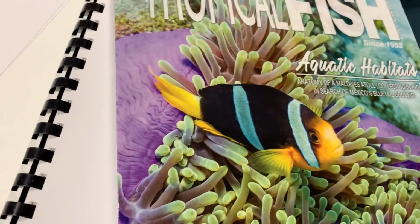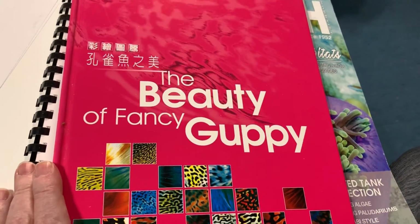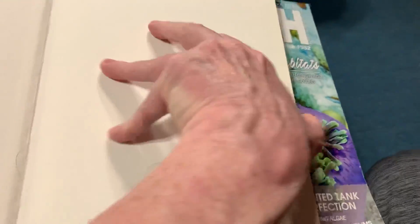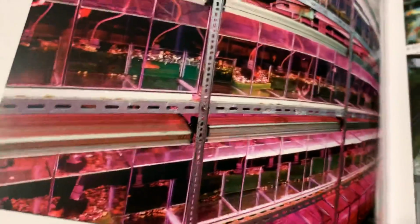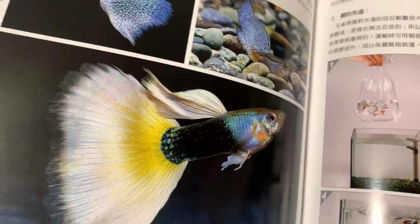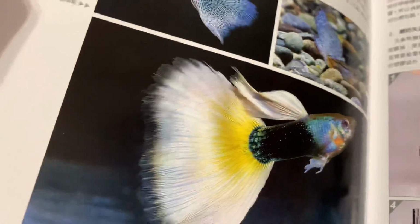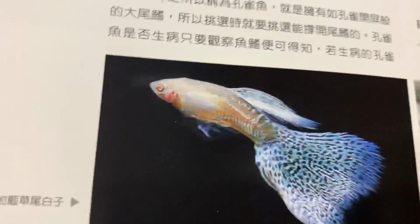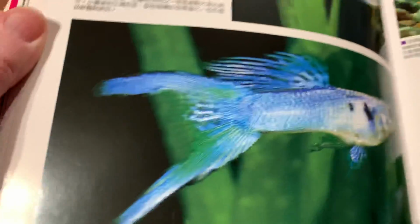And I also had gotten this one. A friend of mine got me another larger book called The Beauty of Fancy Guppy. It's another one that doesn't have a lot of English, but it's got some really cool pictures of their setups. Some great pictures of fish. This really isn't a good half black pastel. There's too much yellow in the base of the caudal. I don't know what that is. That's kind of cool looking. But there's some really cool pictures in here.